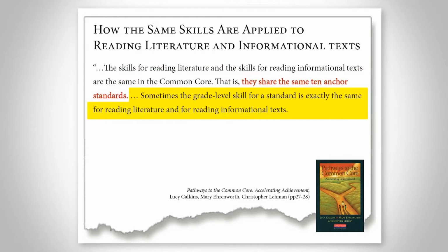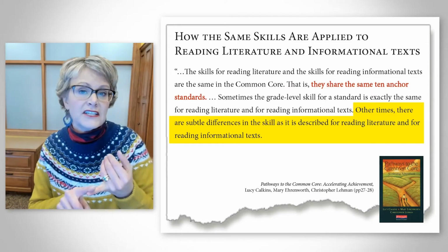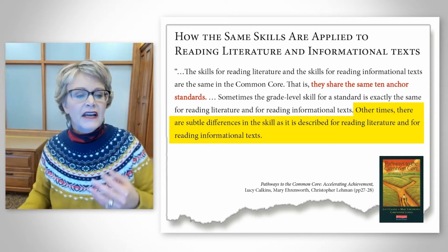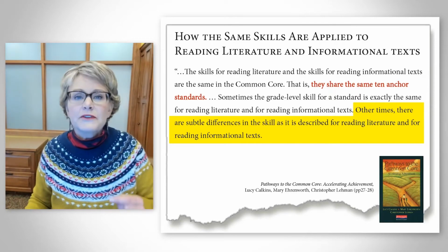In that same excerpt, she goes on to say, now, sometimes the grade level skill for a standard is exactly the same between literature and informational text, like cite evidence for inferences. However, there are times where there are subtle differences in the skill, like text structure or perspective, word choice and vocabulary between literature and informational text. But essentially, the anchor standards are two sides of the same coin.